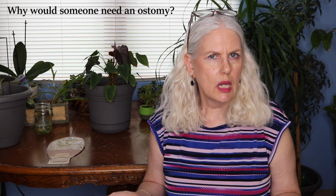Yeah, I had the loop ileostomy, like I said, and then they were able to sew that up, and they gave me the colostomy. Why do people need an ostomy? There are different reasons. For me, it was cancer. And depending on where the cancer is in your intestines will depend on, like I said, what type of stoma they would give you, and whether it could be reversed or not.